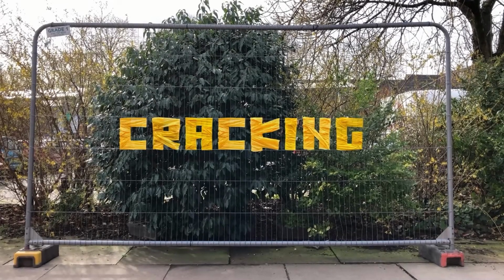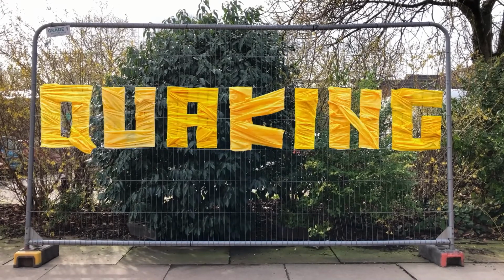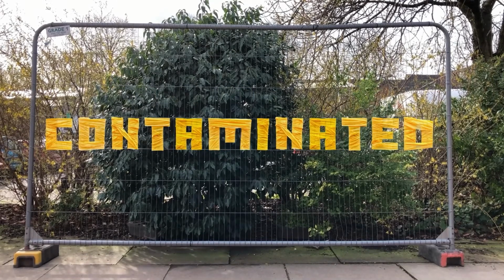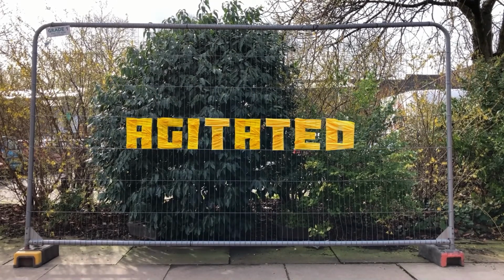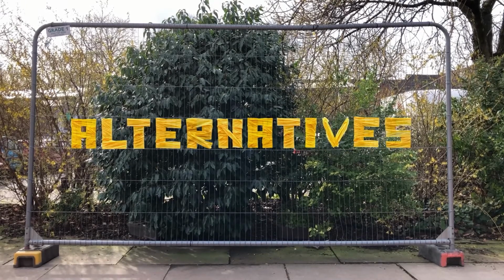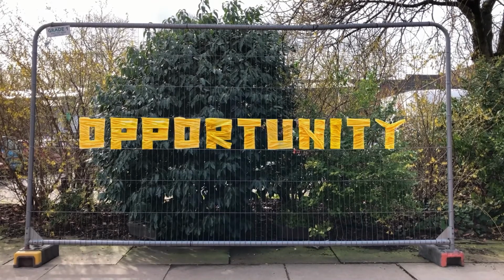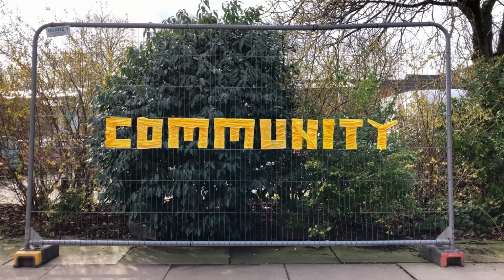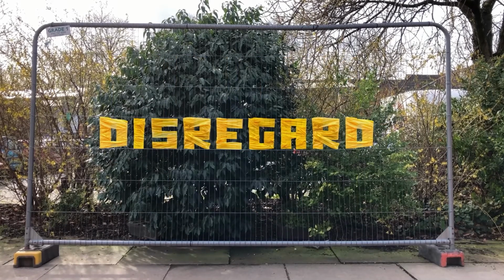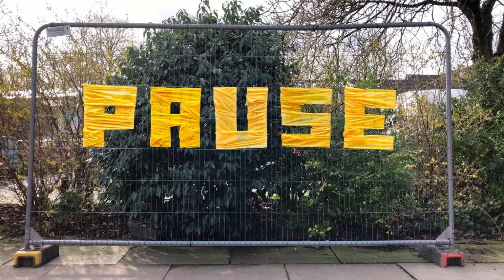If you feel the earth cracking, just know it's caused by fracking. It's got the ground quaking and the earth shaking. Our water is being contaminated and it makes us feel agitated. The gas extraction will lead to distraction. As there are some alternatives to keep the earth preservative, this is the perfect opportunity to come together as a community. Happening in our backyard with no disregard. Join the cause and put fracking on pause.